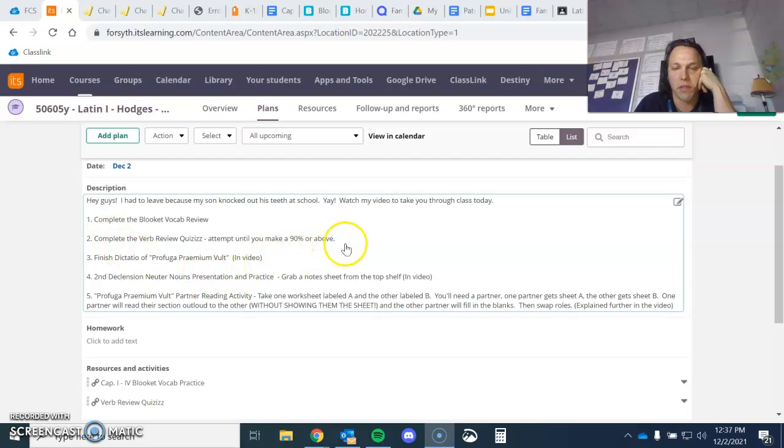Step 2, I noticed from our test and just talking that we need to review verbs and our verb endings. I'll go over the endings here in a second, and you guys will do the quizzes. Retake this until you make a 90 or above. Make sure when you sign in that you use your name so I know who to give credit to. I will later in this video finish the dictatio of Profuga Praemium Volt, where you guys will try and write down what I'm saying. And I will also go over the notes that we were going to do today over the second declension neuter nouns. You will grab a note sheet from the top shelf in order to complete this.